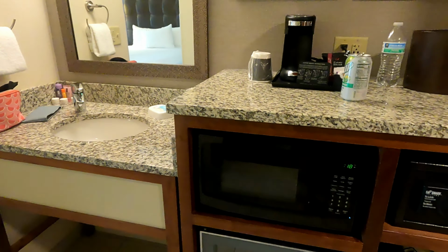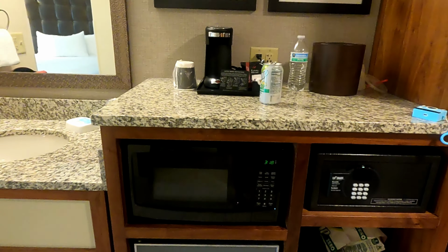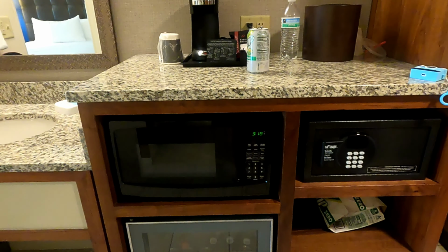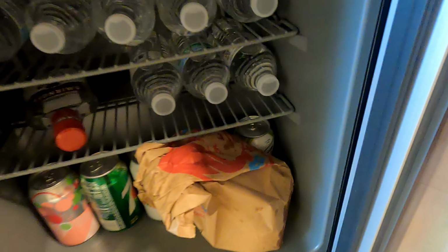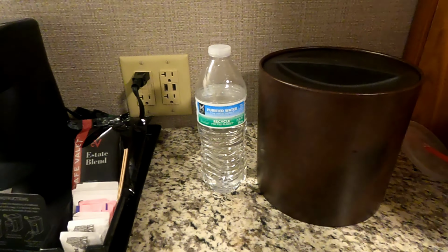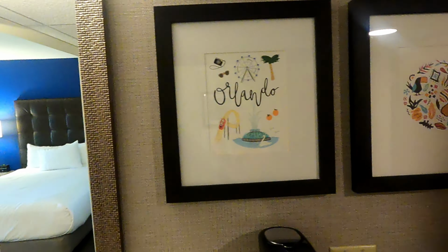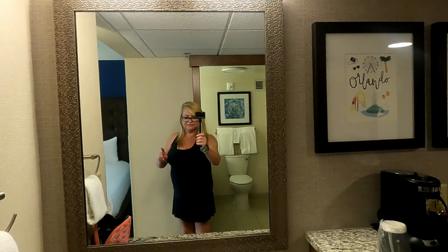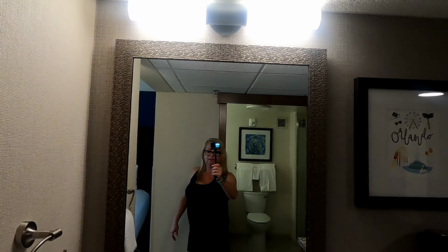And unlike the Disney All-Star Value Resorts and Moderate, unless it's a suite, they have a microwave, but these standard rooms have a microwave, so that is a very good plus. And here's your refrigerator. Let's do the cold test. Okay, pretty cold. Here's your coffee maker with all of your condiments. Ice bucket. Fun Orlando, Florida wall art. And then I like that they have another sink outside of the bathroom. That comes in handy. So two people can be getting ready at the same time.